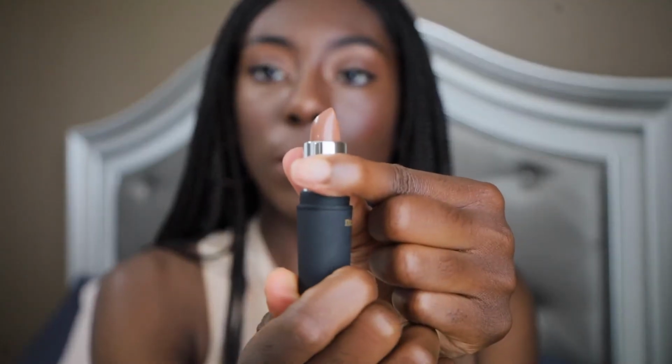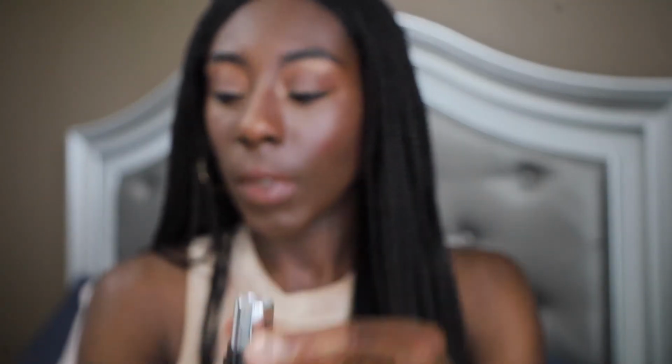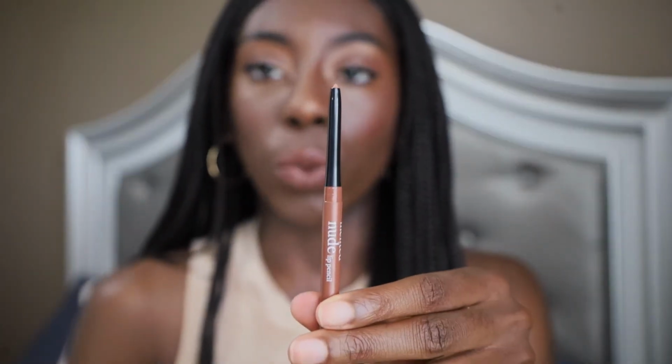Next up, we have Brand Nude, which is described as a deeply pigmented tan shade. Now here is Miss Brand Nude, and her sister product, her lip pencil, is the shade Nude, and this is pretty much how they come. This is one that I have not used yet. Nice little short tip.